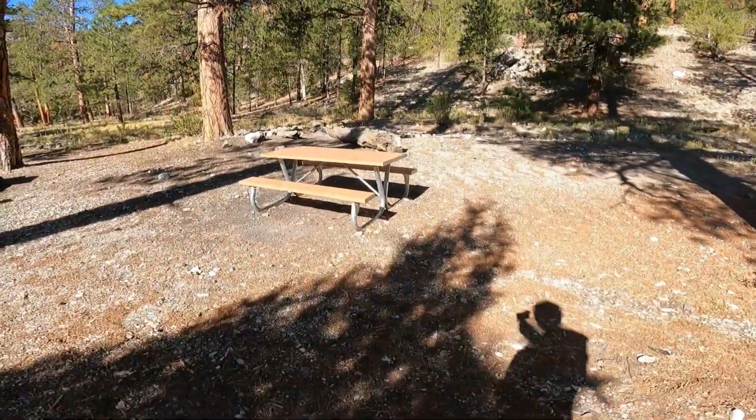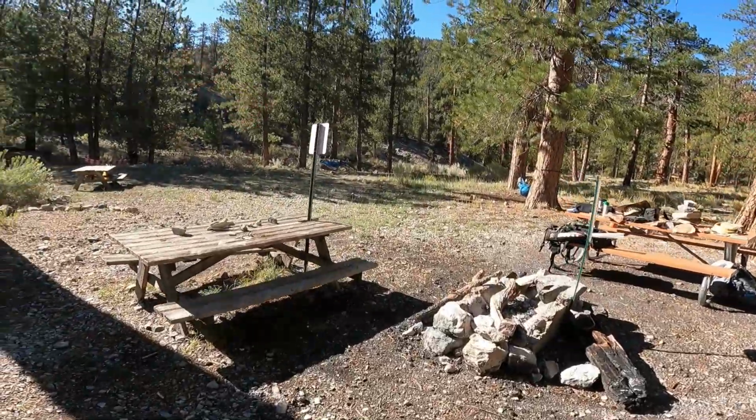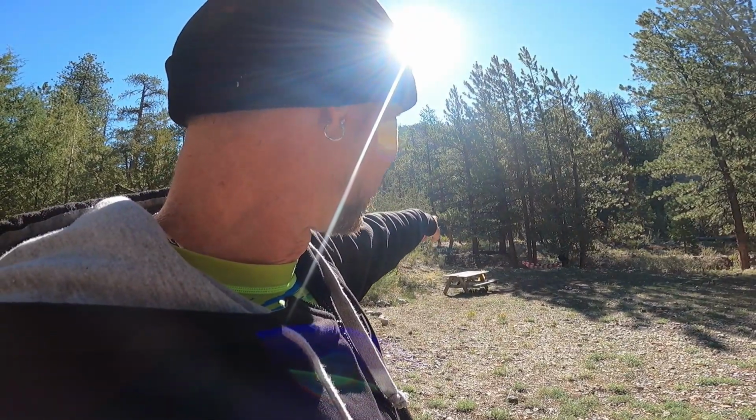I'm assuming the Boy Scouts, or maybe it was the BLM or somebody, had brought a couple of benches up. There were some old wooden ones built, but they brought some new ones up. Real nice. Over there, behind where Daniel's sleeping, there's an outhouse with no covering. You just go in nature.